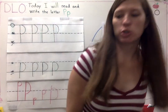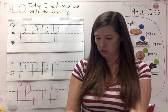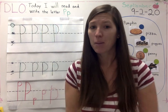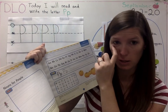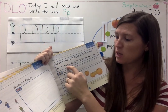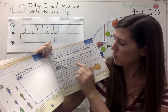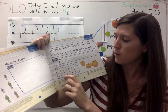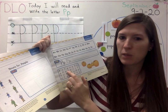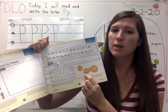All right, now it'll be your turn to get your Journeys Notebook, Volume 1. The page is 9. Don't forget to write your name. Practice writing your name every day. Find P, circle it. Write your capital P and your lowercase p. I think you could probably fit it on there at least 4 times with a finger space in between. Find your capital and lowercase p's in the number search. And here's a picture of some pumpkins. Now it's your turn.